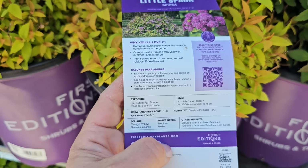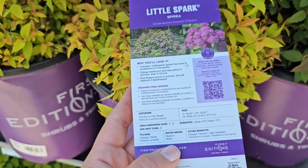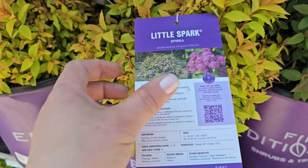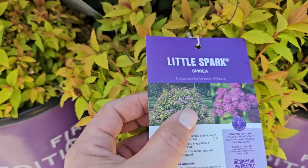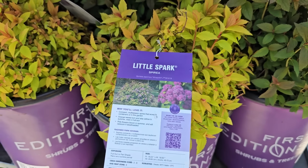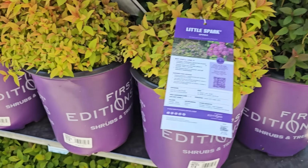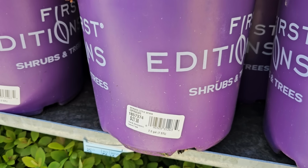It is hardy in zones 3 through 8, and you can see the foliage is orange, yellow. So it could be that it has this color foliage all season long. In fact, it does look like it has definitely a chartreuse yellow colored foliage with, again, those clusters of pink blooms at some point in the summertime. Little Spark Spirea. And these are in a 2-gallon container by First Editions for $27.98.